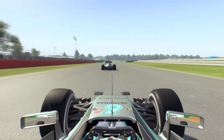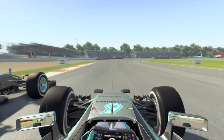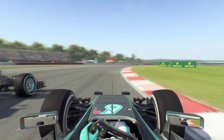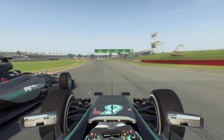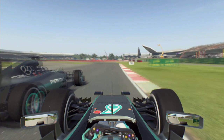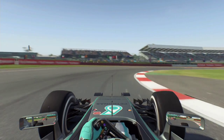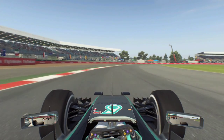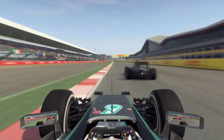As we've seen Rosberg again, just can't keep Hamilton behind him. But he's going to try and cut Copse now, and Rosberg is still side by side with Hamilton. He's squeezing him out, and Rosberg's on the later brakes. Now Rosberg's actually got side by side with him. Rosberg's in the second place. Hamilton's going to yield, is he? Yes, he is. He's going to yield for Rosberg.